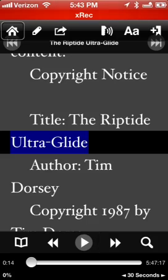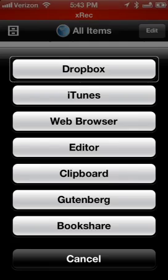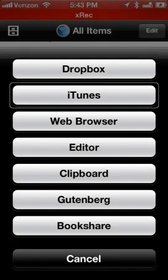If I back out to the main menu here, there's a couple options on the bottom I do want to show you really quickly before wrapping up. Add button. Now if I go to this Add button in the lower left, I get a whole bunch of options, and this is sweet. Dropbox. I can import from Dropbox, so if I have the Dropbox app set up here, boom, I can just dump anything right into this app. iTunes.